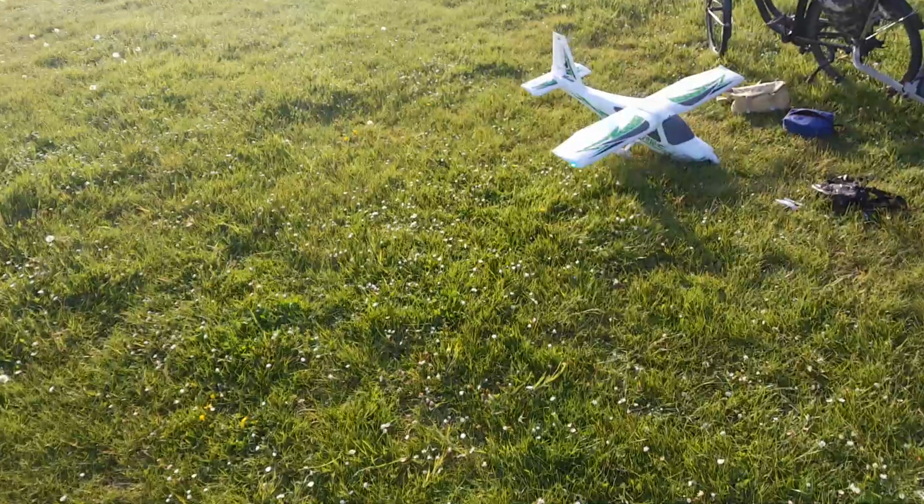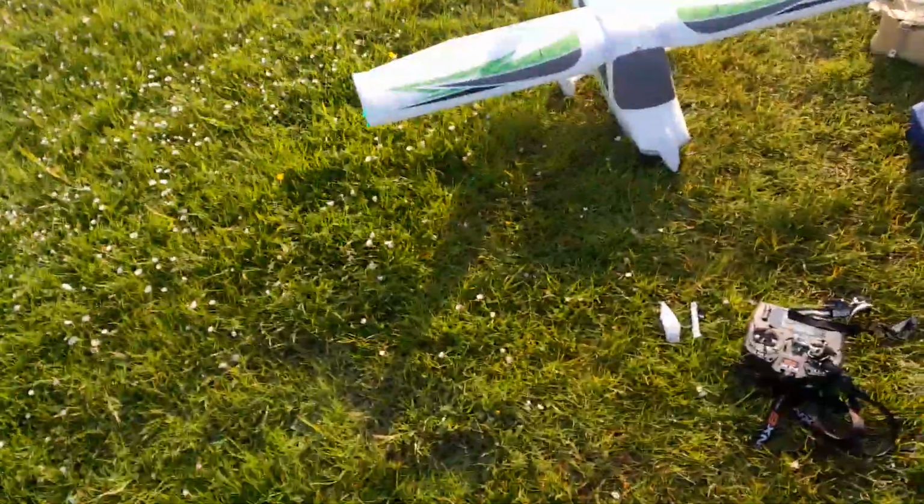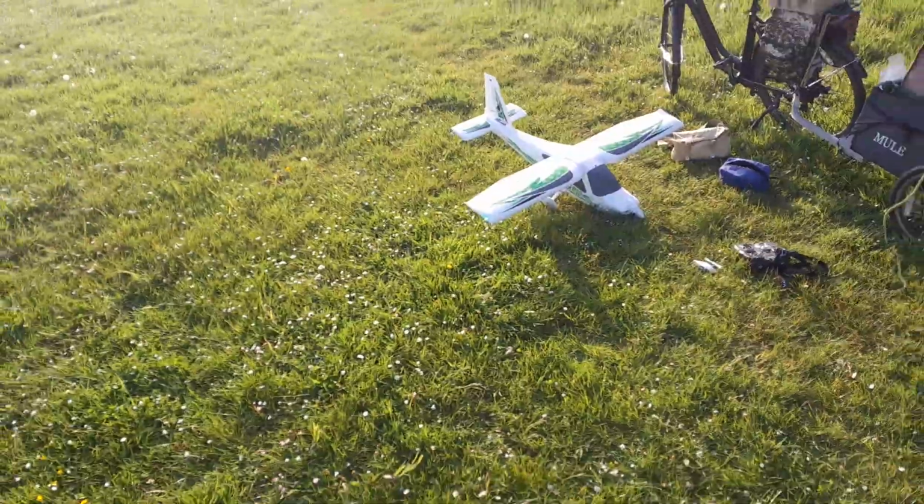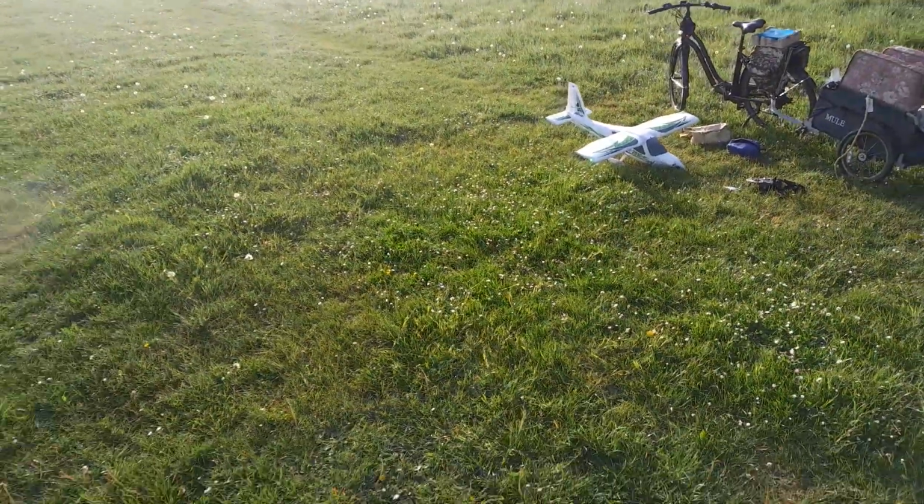So until the next one, I'll do a maiden plus one on this when I get the new nose gear. I'll order that right away, right now on the phone.